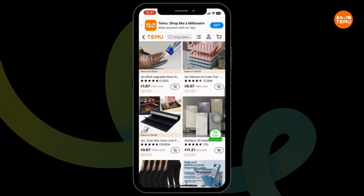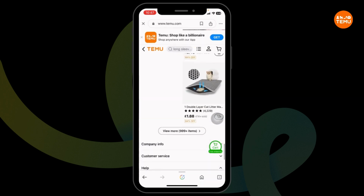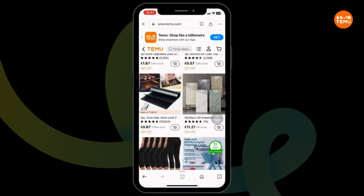Now log into your account, browse through the items, select the items that you want to purchase, add those items to the cart, and proceed to checkout. And on the checkout page, you will find this section for the promo code. Over there, paste the code and confirm your order. With that, you will get the discount.